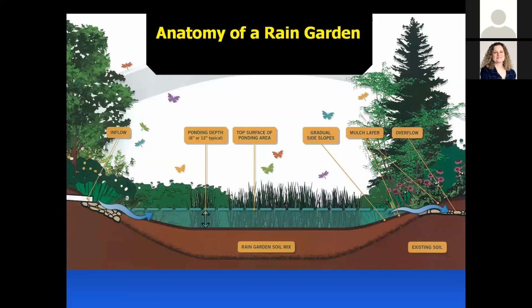A rain garden is a shallow depression with gradually sloping sides and where the existing soil has been excavated and amended with high quality compost. And then it's refilled so it can be completely level and porous and have an infiltrating base, labeled here as the rain garden soil mix.